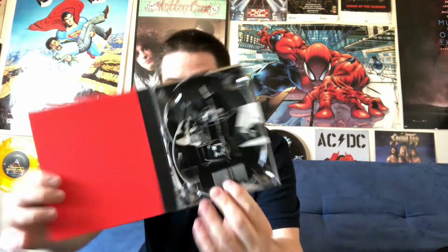Here we have our two discs. Not a fan of when they stack discs like this and they overlap because it's a pain to get what you're looking for off of there. So I'm going to take these off real quick. Underneath, we've got a nice shot of the band playing on stage.